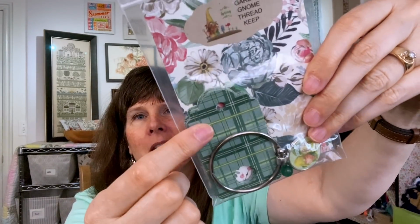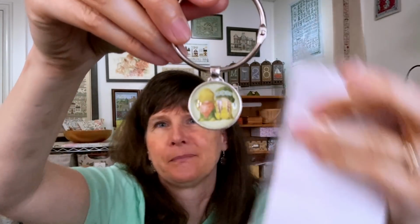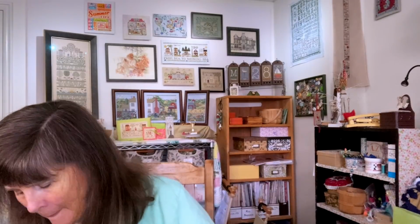This is a set of floss drops and a floss keep with the cute bling on it. I'll take it out. It's called Garden Gnome Thread Keep. These are Cricklewood Crossing. So cute. And the green plaid floss drops. The Stitch Con floss keep, because I needed that one.